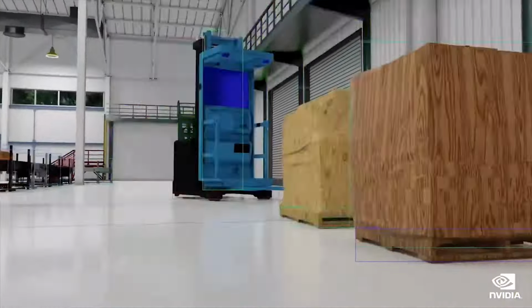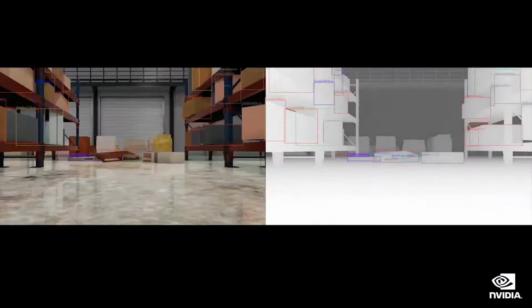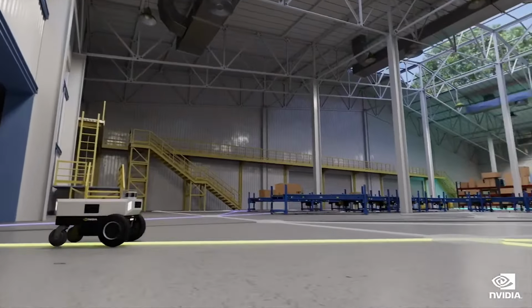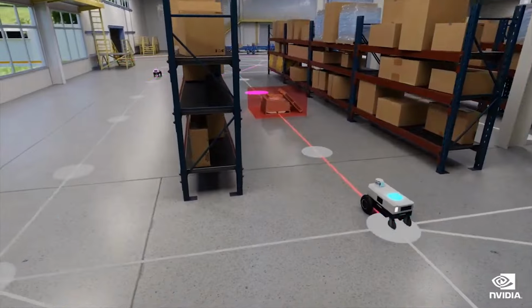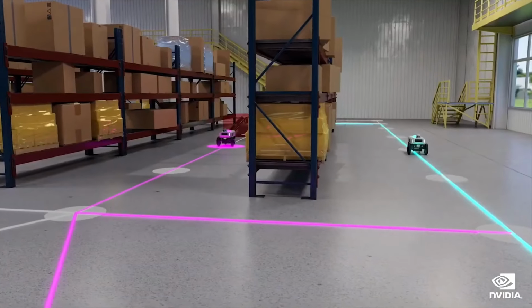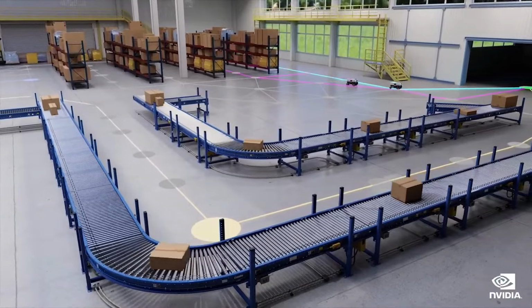High volumes of synthetic data generated by Isaac Replicator in the cloud are then used to train the AMR's perception model. Navigation is validated with software in the loop in a true-to-life simulated environment. Once the AMRs are operating in the physical warehouse, cuOpt can re-optimize as obstructions and environmental changes are identified. Explore how you can accelerate your logistics planning and optimization workflows with Nvidia cuOpt in Isaac Sim on the cloud today.